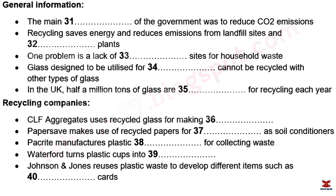At the moment, 500 million polycups are collected, processed, and sold on to other businesses such as Waterford, which turns the cups into pencils, and Johnson & Jones, a Welsh-based firm, which has developed a wide variety of items, including business cards. Well, to sum up, there seems to be plenty of research going on into how to use materials, but the biggest problem is getting people to think about recycling instead of throwing things away. At least doing the research made us much more careful.